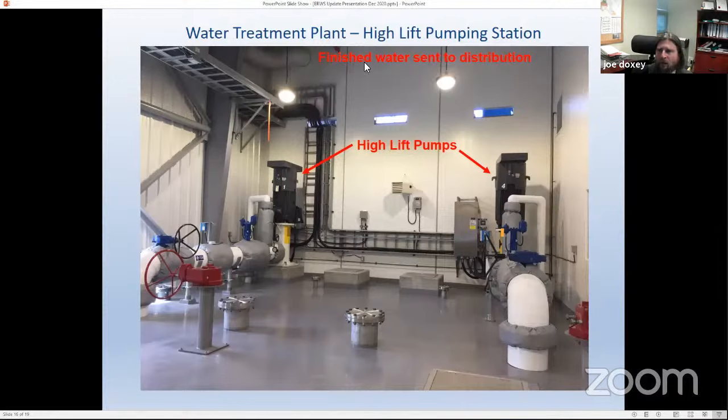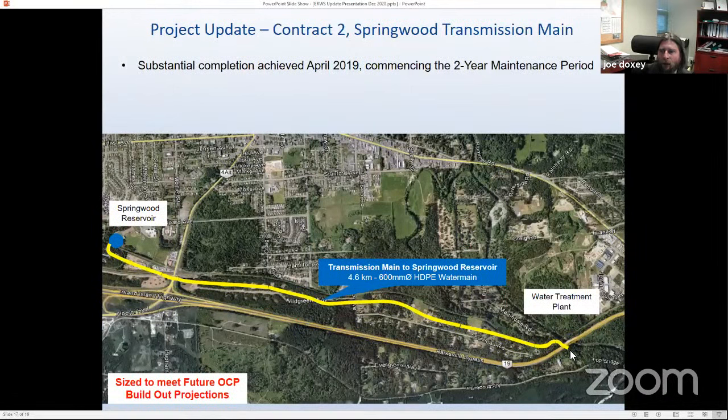The next slide here is our high lift pumping station. It's still inside of the main water treatment plant, but it's one big kind of soundproof room, if you will. So there's a big wet well under here and 2 high lift pumps on each end that pump it out to the distribution system. From our end of the distribution system, it goes out to the Springwood Reservoir, which is about 4.5 kilometers of 600 diameter HDPE. That was done under a different contract, and substantial completion was achieved in April of 2019, and that also has a 2-year maintenance period.